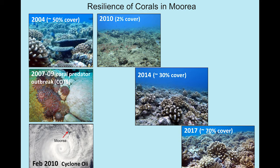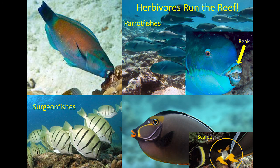But these reefs are really dynamic ecosystems. This happens naturally all the time, so these ecosystems started to bounce back. And 4 years later, in 2014, we had 30% coral cover. Little coral larvae recruit out of the water column down to the benthos. They start growing into bigger corals. And just this past year, our data showed that these reefs have basically bounced back to even higher coral cover than before the outbreak, right? 70% coral cover. So in less than a decade, the corals on these reefs have bounced back to even higher abundance than they were before.